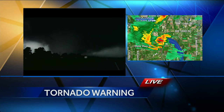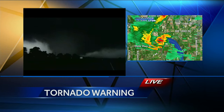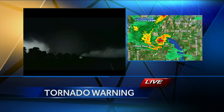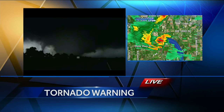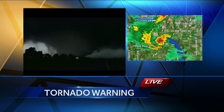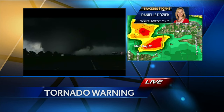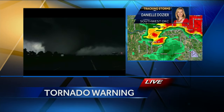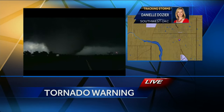Danielle Dozier, go. We're at 149th and South May. Danielle, hey, we're at 149th and South May. Just saw a power flash in the sky, Damon. This is a large, violent tornado. It is moving to the northeast, pretty much straight east. We're looking at it right now. It's moving to the east-northeast generally, but if you are in Moore, I would go ahead and get underground right now.